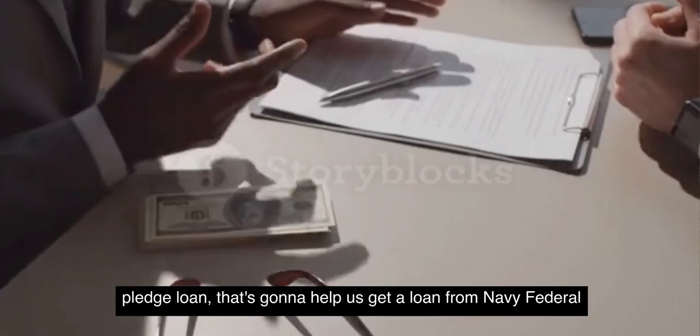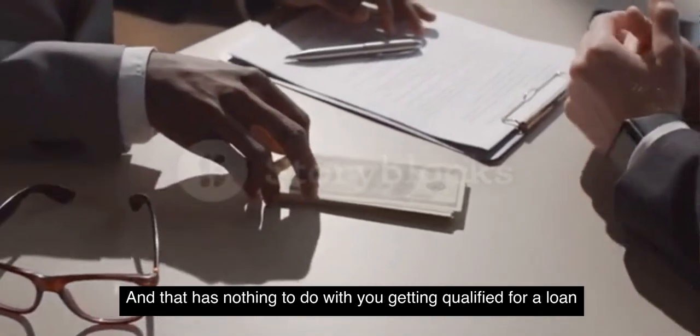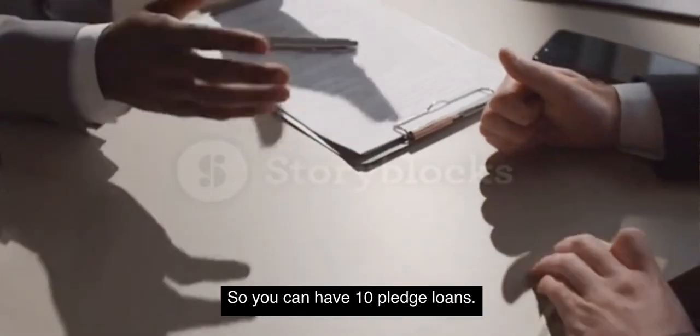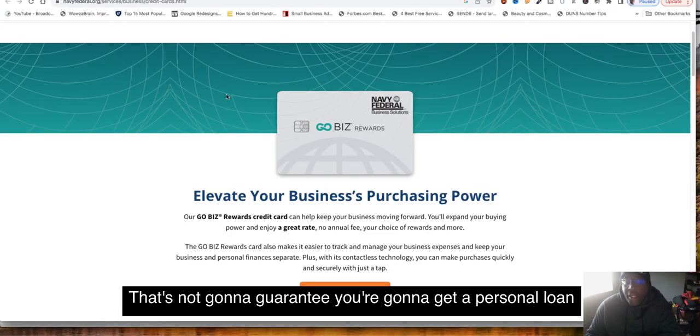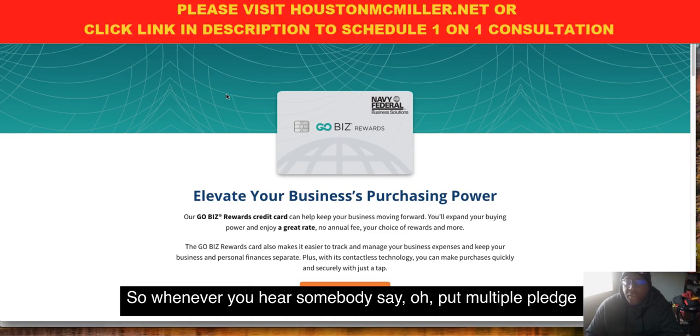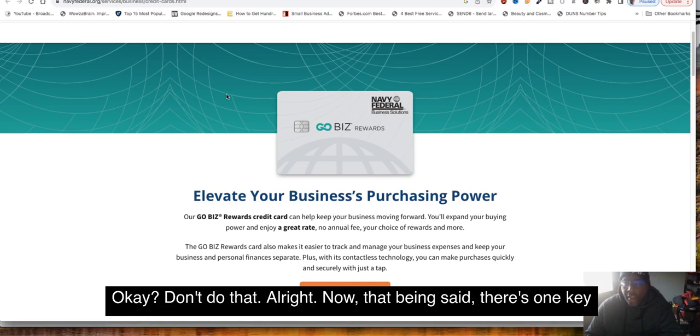And of course, many of us assume that because we have the pledge loan, that's going to help us get a loan from Navy Federal, and that has nothing to do with you getting qualified for a loan from Navy Federal. So you can have 10 pledge loans, that's not going to guarantee you're going to get a personal loan from them, just so you know. So whenever you hear somebody say, oh, put multiple pledge loans, that's not good. It's just not good, okay? Don't do that, all right?